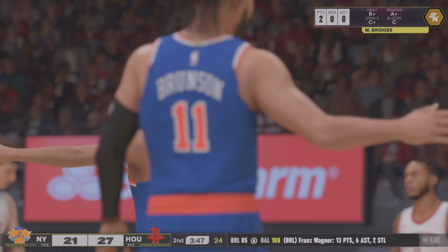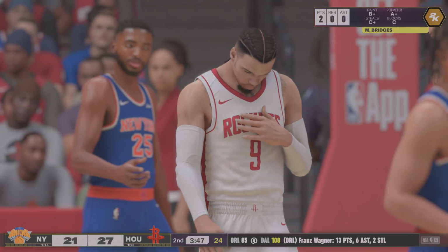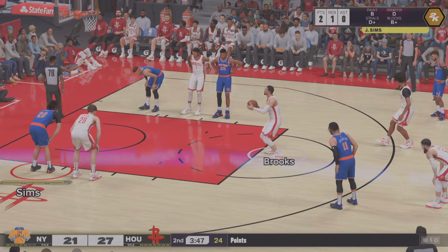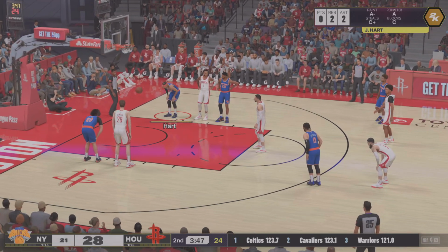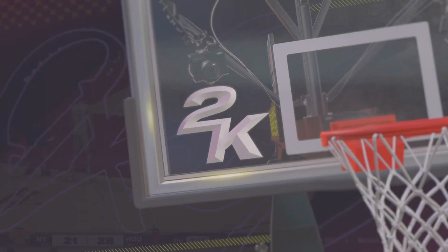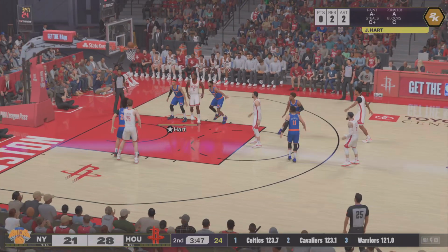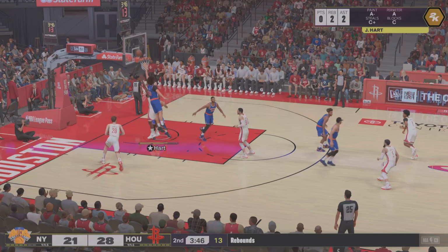And the toughness of Brooks on display, not fearing contact when he's looking to score inside. For Houston, they have gone 2 for 3 at the foul line in this one. And that one falls for Brooks. Tari Eason's checked in for Whitmore. So he hits 1 of 2 from the stripe.